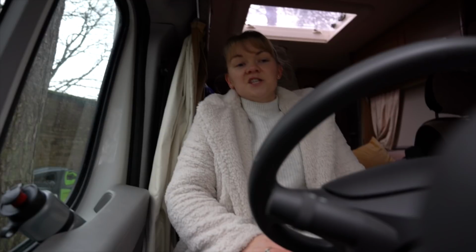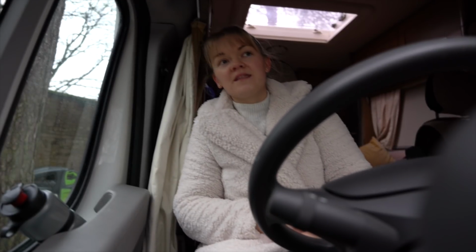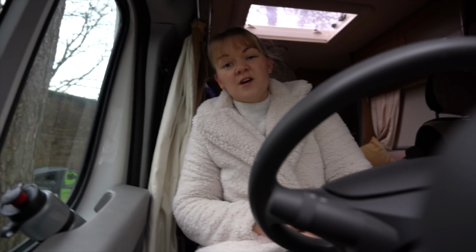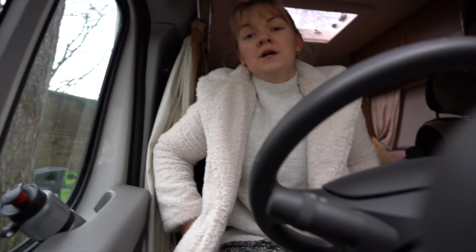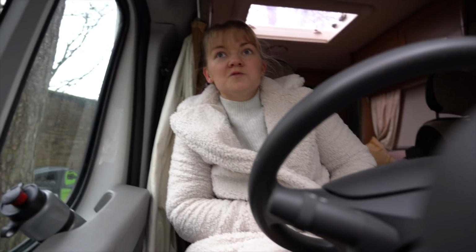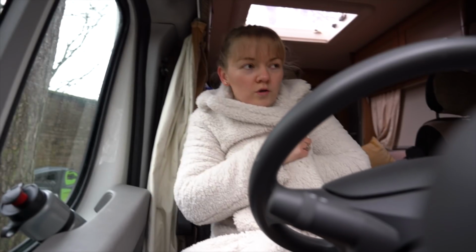So we are actually expecting a storm. Storm Bara is heading our way this afternoon in about 3 hours' time, and it is expected to snow as well, so I can see why the temperatures dropped so much. Time to batten down the hatches. It's going to be cold.